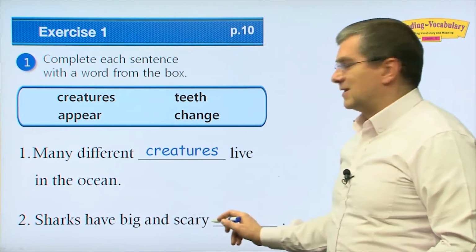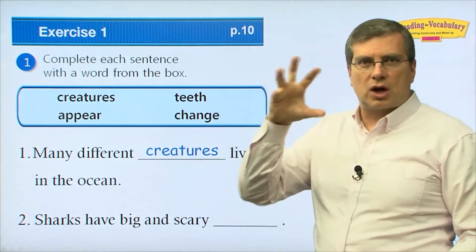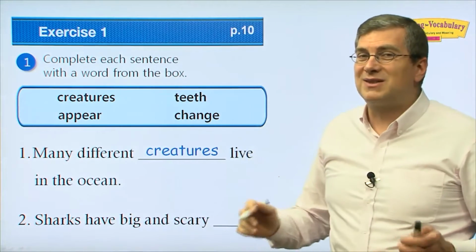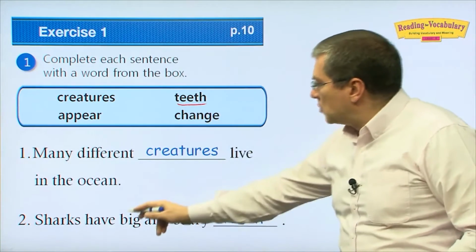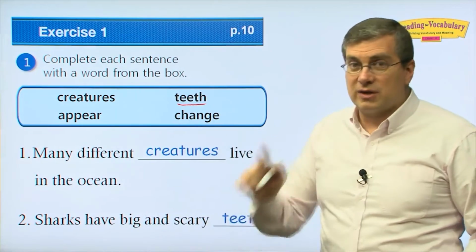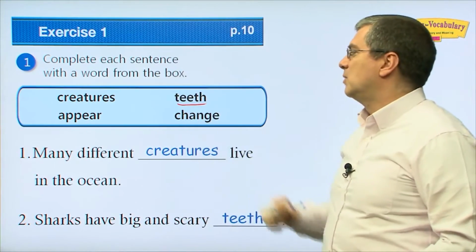Okay, number 2. Sharks have big and scary what? If you see a shark, most people think, oh, sharks, they have a lot of, right? And they have big and they could be scary. They are, of course, we're talking about teeth. Sharks have big and scary teeth, right? When people look at sharks, one of the first things they see is the teeth. Okay, let's move on to number 3.